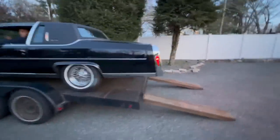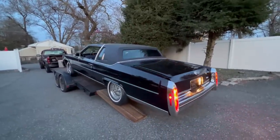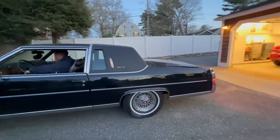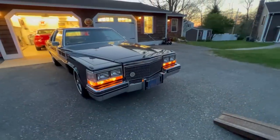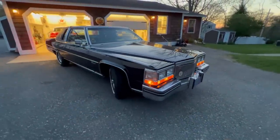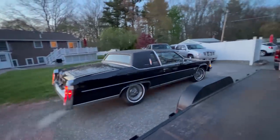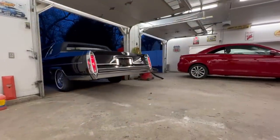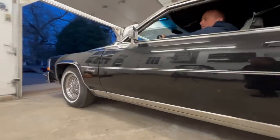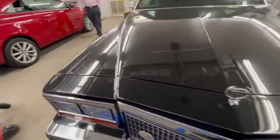Should probably watch you backing off, huh? Go ahead. Go ahead. Perfect. Go ahead. Thank you. Old baby, baby. This car fits you. This car's gonna clean up nicely.